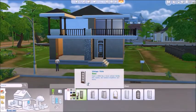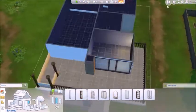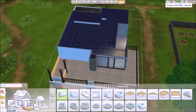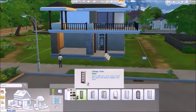I'm just taking a drink. Anyway. All right. So, yeah, I got to take away the walls. But anyways, I'm going to go ahead and get off of here for now.